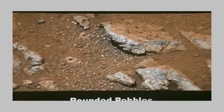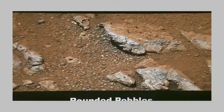But here are those scour marks, and we looked up close. About a month after landing, we got to this site where we found what looked like upturned pieces of sidewalk. It turned out that they were a rock called a conglomerate. That's a rock made out of a bunch of other rock that's cemented together, just like a sidewalk, actually.